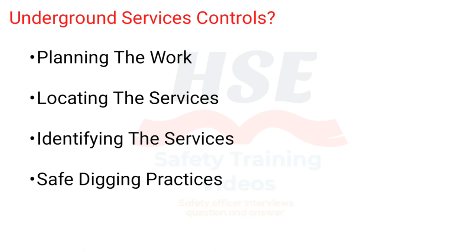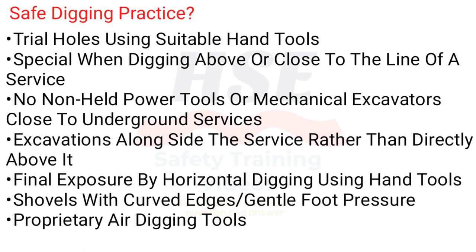Underground services controls. Planning the work. Locating the services. Identifying the services. Safe digging practices. Trial holes using suitable hand tools. Special care when digging above or close to the line of a service. No hand-held power tools or mechanical excavators close to underground services.